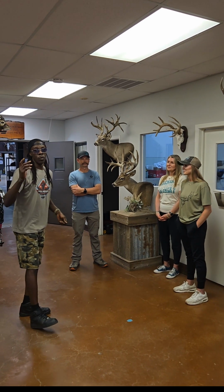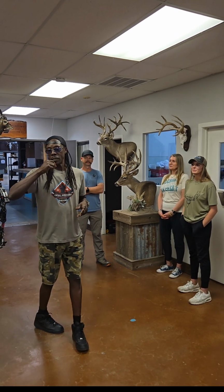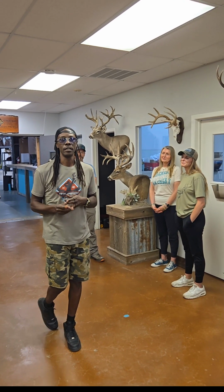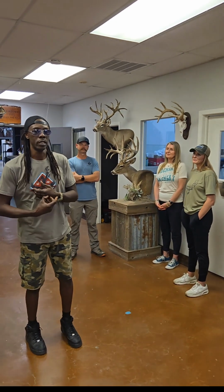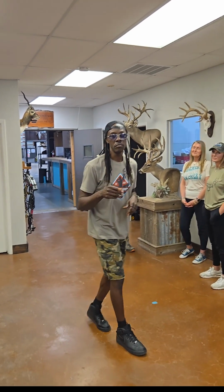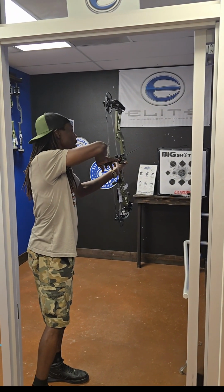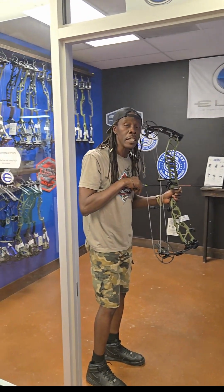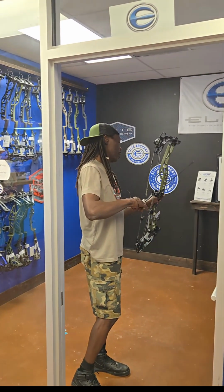So what we're gonna do is take a shot with one of those Elite bows and see how it runs, since I'm kind of in the market for a new bow anyway. Let's take a test of it. All right, y'all, I'm ready to take a test shot with this Elite. What model is this? This is the Exalt LD.